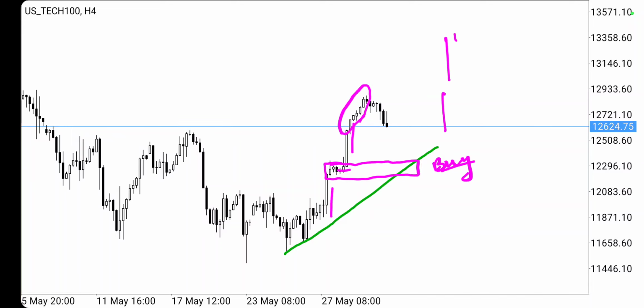We're no longer making those nice bars, or even if you're pausing, you must pause to show that you're consolidating, and then you want to shoot again to the upside. But in this case, you're still trying to push up, but you're not convincing. You're just doing this. So we can see that if I was holding a buy, you must look to exit or tighten your stop loss.